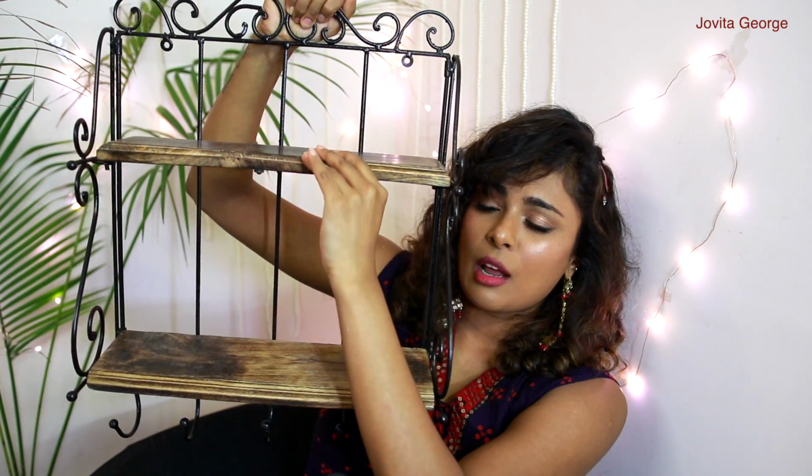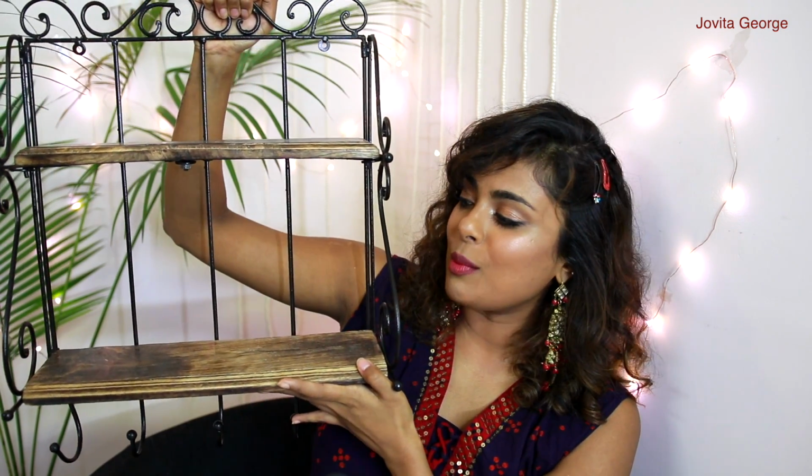It's so beautiful. These little bits are wooden, and the rest is, I don't know, some kind of heavy metal. And it even has a couple of hooks down there. I think it's just absolutely stunning. The only problem is that it doesn't have a barrier like this, because a lot of skincare bottles come in glass. So if I am careless, it can fall and break.